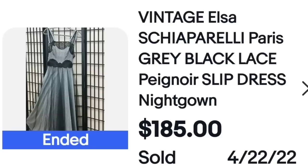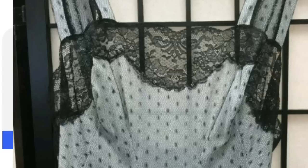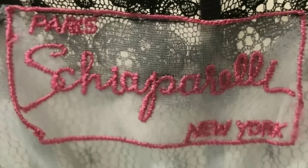This next one is a slip dress or a nightgown. It is a brand I know from other high dollar videos. So the brand is Schiaparelli, and this one looks different than any that we have seen. This is a vintage Elsa Schiaparelli Paris gray black lace peignoir slip dress nightgown. This one sold for $185. Here you can see up close, it did have like a layer of lace over the actual fabric, and it is clearly marked Schiaparelli.